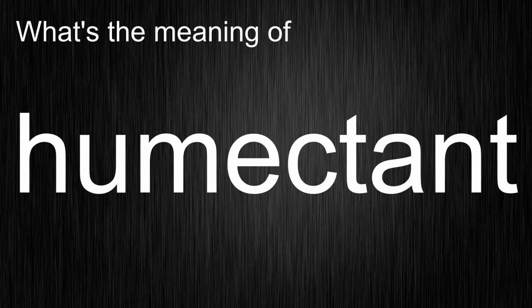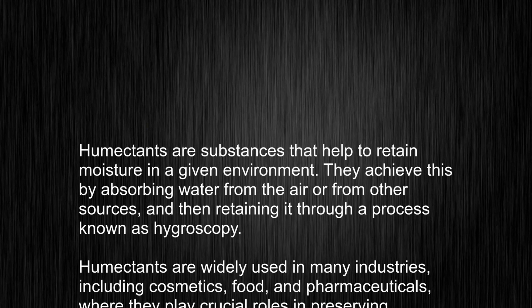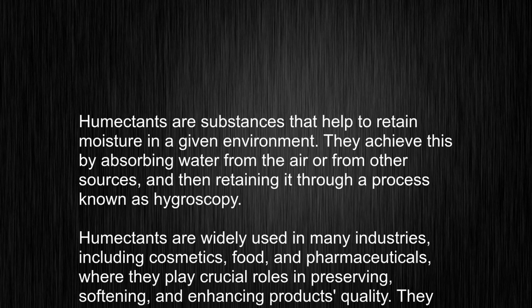Meaning of humectant. Humectants are substances that help to retain moisture in a given environment.